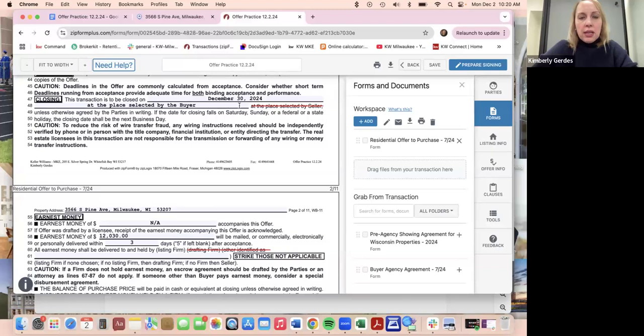Closing, we are asking to have closing on December 30th, and it's going to be at a place selected by the buyer. So I've crossed off the place selected by the seller.